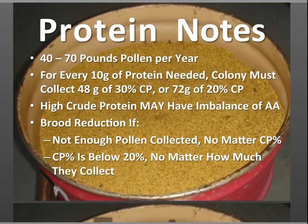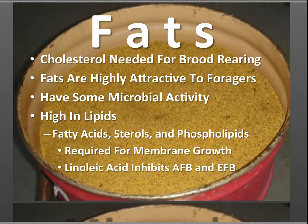And if it gets down below 20%, as I said before, no matter how much you collect, you just can't get it into the kids enough, fast enough that they're able to use it, and they're going to stop raising kids. So, again, take a look at what percent the protein is in your pollen.